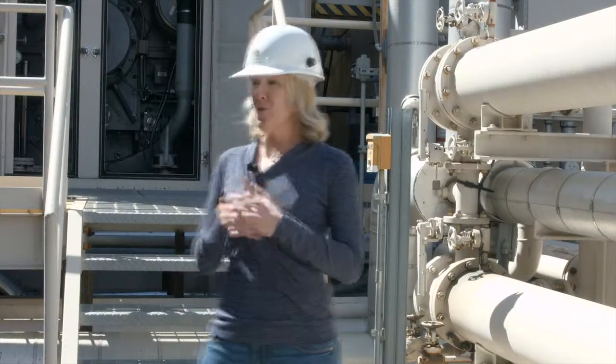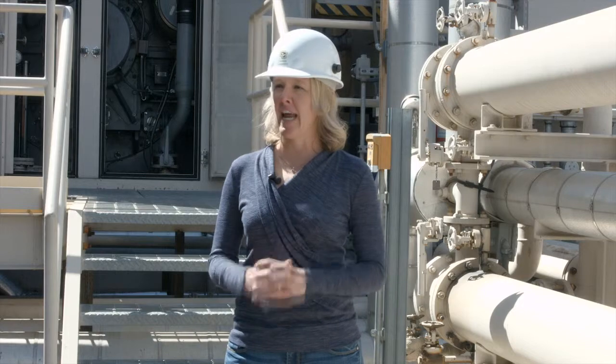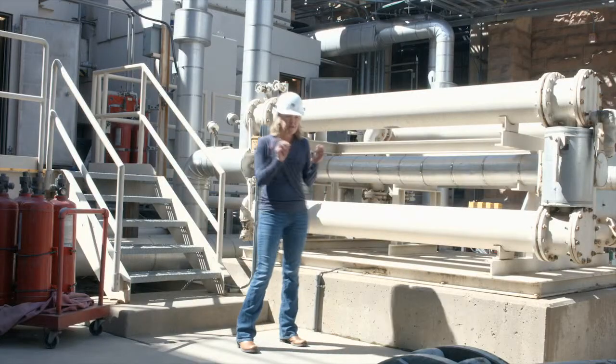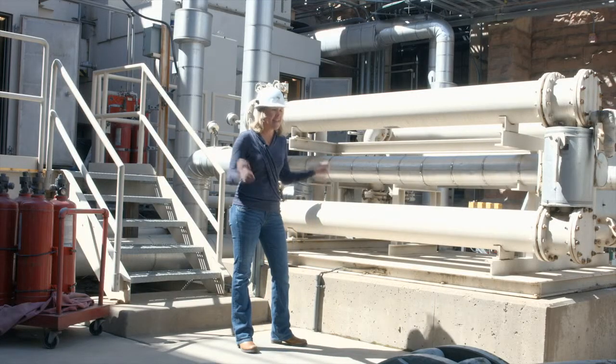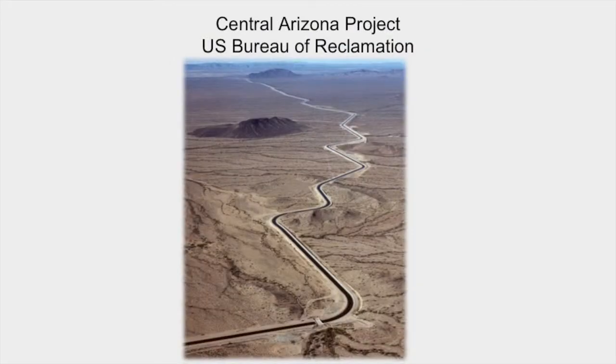So if you live in the western US, what this picture tells you is that you are really relying on pumping and conveyance and large-scale infrastructure to ensure that there is adequate water. But all those processes that I just named, they take an incredible amount of electricity. For example, the Central Arizona Project pumps water from Lake Havasu up to Phoenix and then on to Tucson.